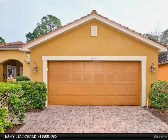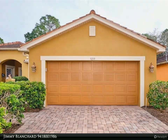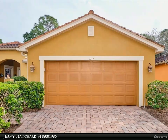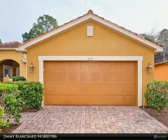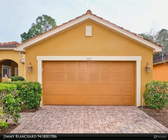Take a look at this immaculate twin villa nestled within the gated community of Vistanna Villas in Lehigh Acres. Encompassing a generous 1,320 square feet of airy living space, this residence has two spacious bedrooms strategically placed on opposite ends of the dwelling, providing a sense of privacy. With two full baths and an attached two-car garage, convenience meets comfort seamlessly.